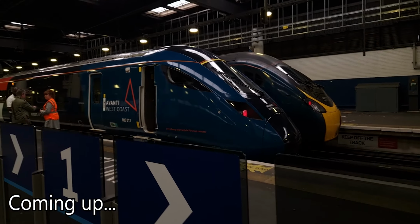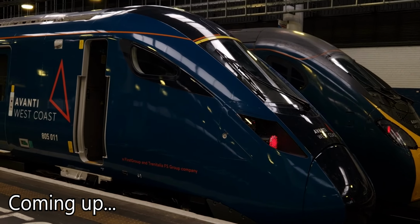And here's our train. It is the brand new Class 805 IET.